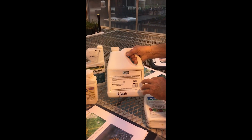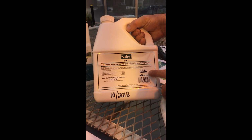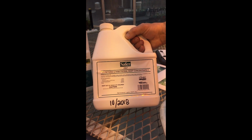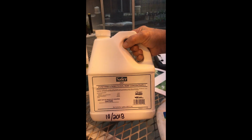This is a pretty good, the safer soap with pyrethrums. And this is another nice OMRI product. This has good knockdown, and it will control a number of different insects in the garden. It's very safe to use, good stuff to use.